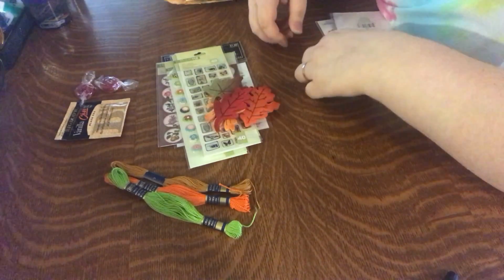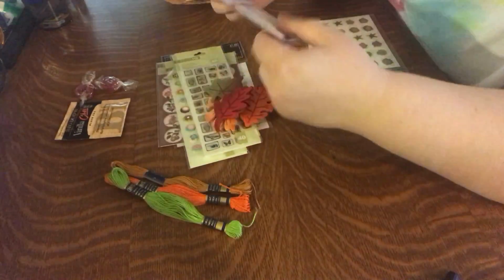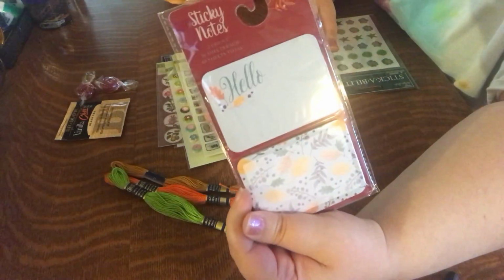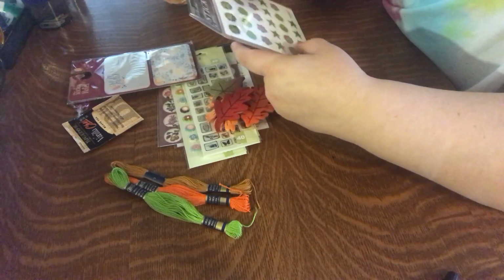Love them. And we've got some sticky notes. I have this exact set. These came from Joann's. How fantastic. Now I have more. Oh, these are cute succulent stickers.